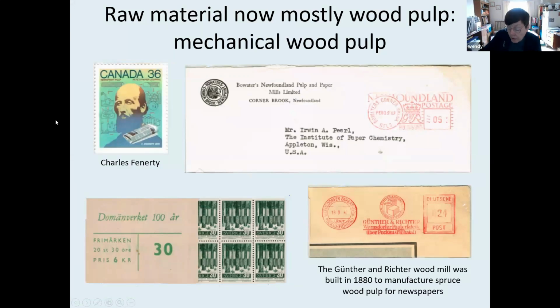Industrial production, I'm sure you can imagine, put a huge strain on rag supplies. For instance, in 1850, the Times newspaper was using 7.5 tons of rags for one day's printing of 42,000 copies. And this, of course, was quite unsustainable. So there was plenty of interest in finding alternative raw materials.